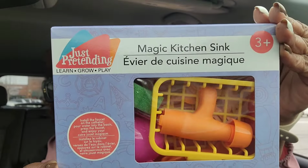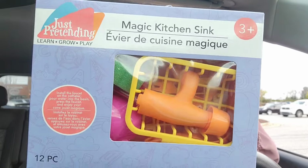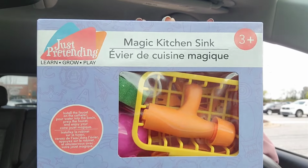I thought that was so cute. I love when they bring out the Just Pretending toys for the kids. For $1.25, you can't go wrong. If they destroy it, lose it, it's not a big deal. I love the sewing machine, the hand mixer. I loved all of it. But I just got this one because it's new to me. So I grabbed that. What's the green place? Play Together. Okay. All right.